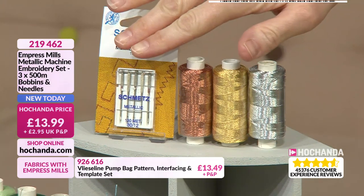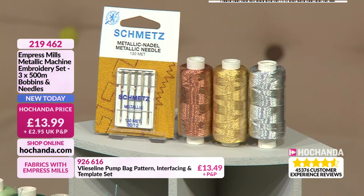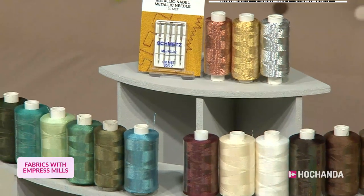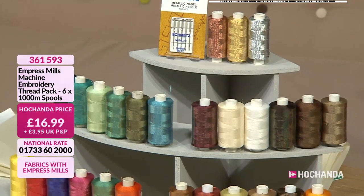Now, the details on screen are for you: three metallic threads, and you also get some needles at $13.99. 219462 is your item number. Then underneath this, as you were saying, loads of different colour sets. Such a beautiful sheen to them. Haven't they? They really have.